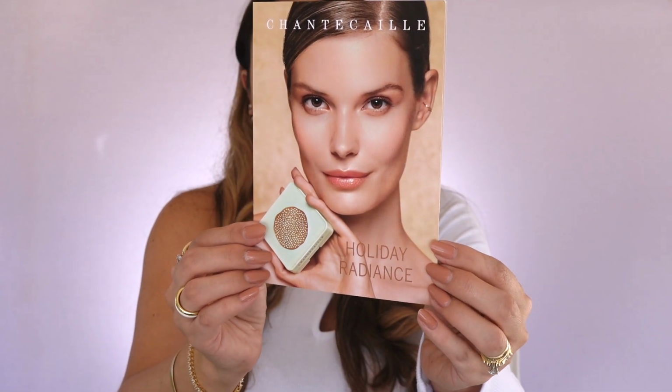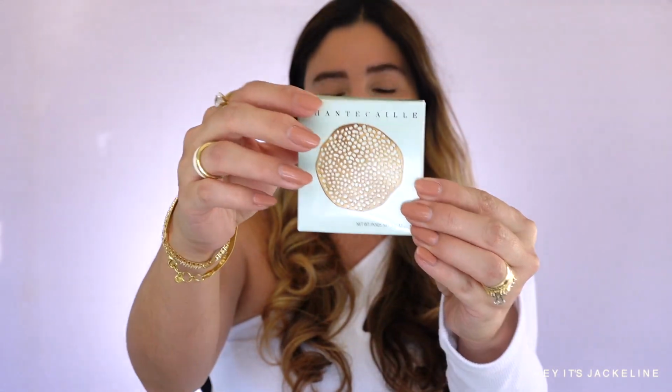Now, talking about the Lotus collection, it is a radiant collection that celebrates the sacred lotus, a bloom symbolic to woman's vitality. And Olivia Chantecaille has a message for you. She says, I hope it brings joy, illumination, and vibrance to everyone who wears it. I'm so intrigued and I cannot wait to put on my face this Lotus Perfect Blur Glow Powder.